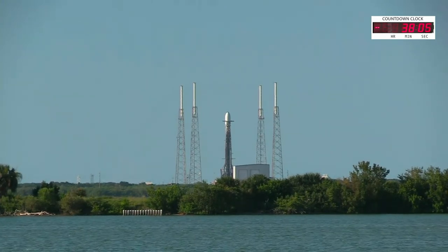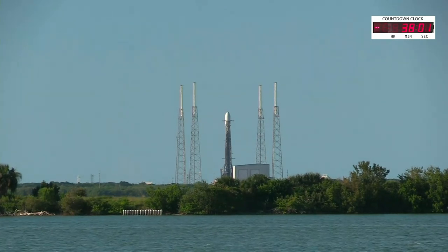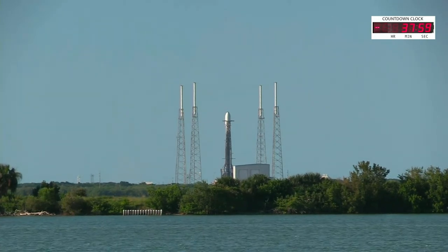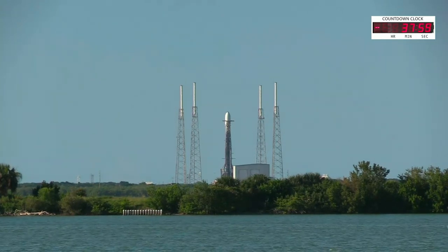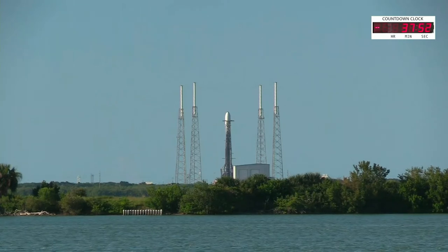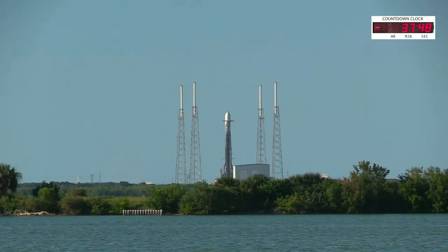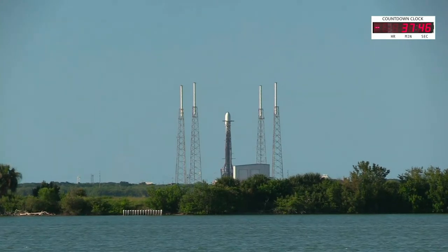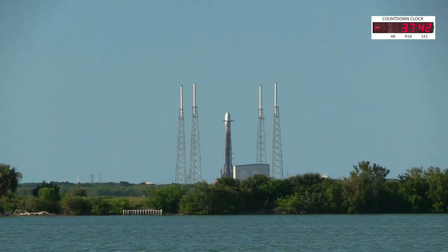Now about 3 minutes remaining until the expected start of propellant loading on board the Falcon 9 rocket. We expect to hear confirmation of the go-no-go poll from SpaceX's launch team shortly on whether the team is going to be proceeding down to today's launch opportunity at 7:08 p.m. Eastern Time. We're not aware of any technical issues, and the weather appears quite favorable this evening for liftoff from Cape Canaveral.